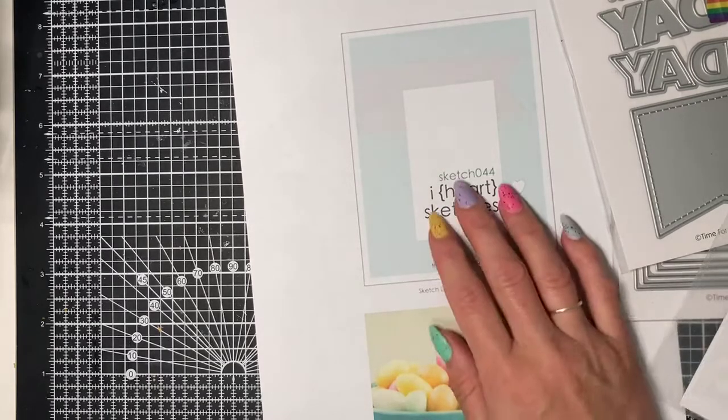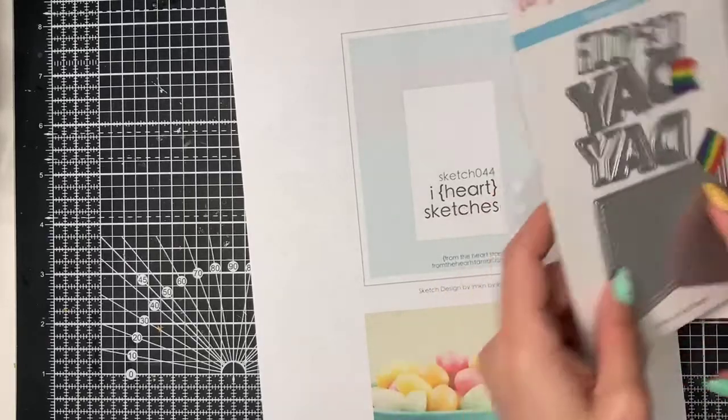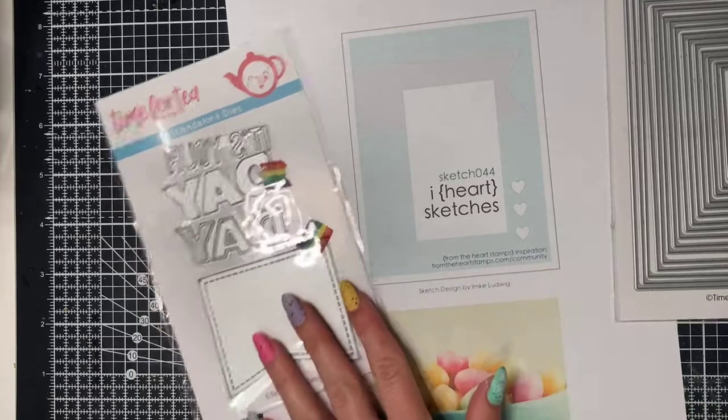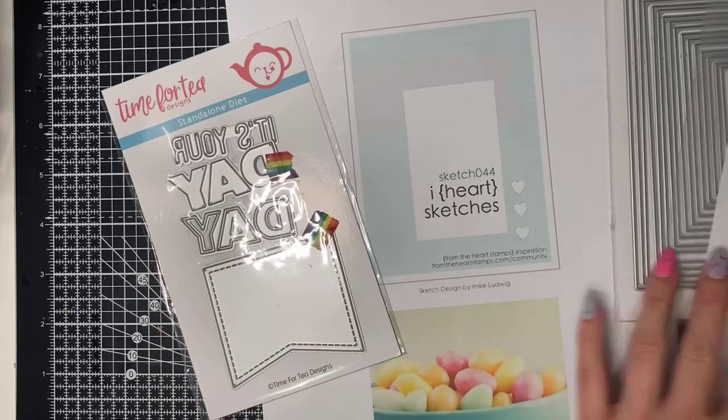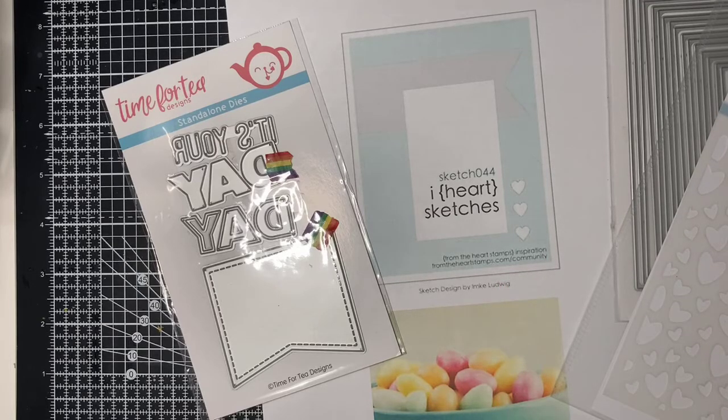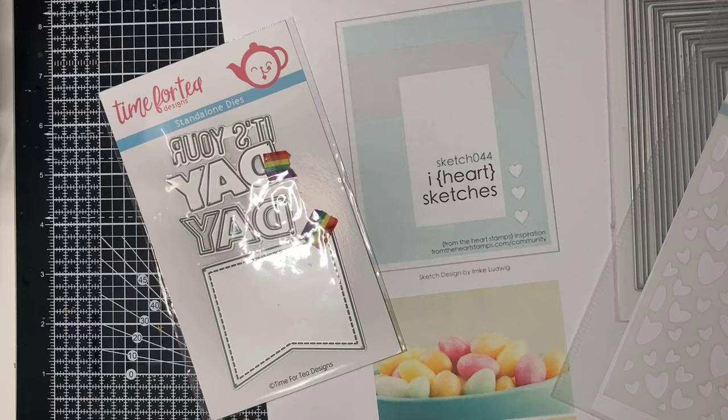So the theme of the challenge, like I mentioned, is cute critters. Now, we're spoilt for choice for cute critters, really, aren't we, at Time for Tea? So I don't think I'm going to struggle finding a cute critter. But does anybody have any preferences for cute critters for our little sketch challenge here?